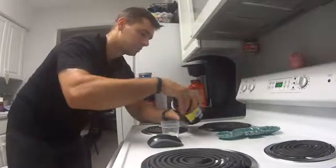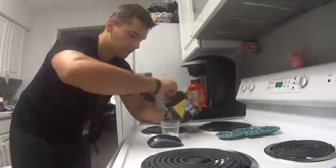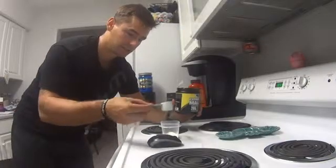So what I do is I just found an old scooper, a little bit bigger than the original, and I can fill it up just to where the top is going to be 8 grams. So again, there's your citrulline right there. That's a lot right there.